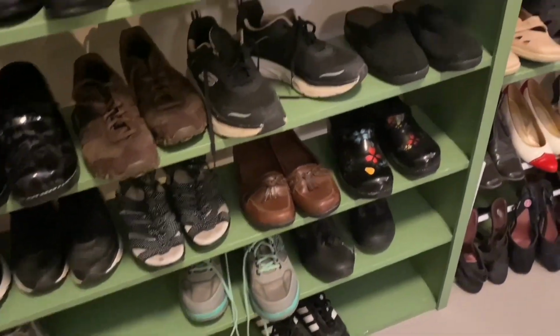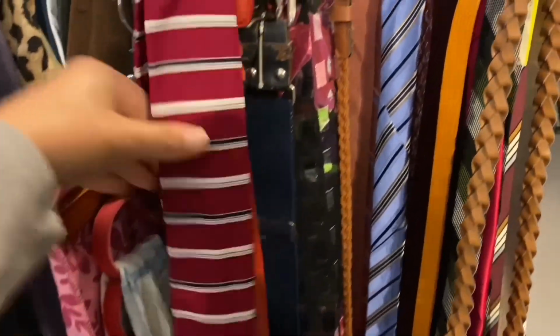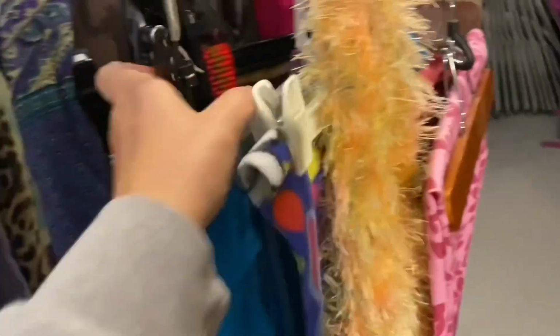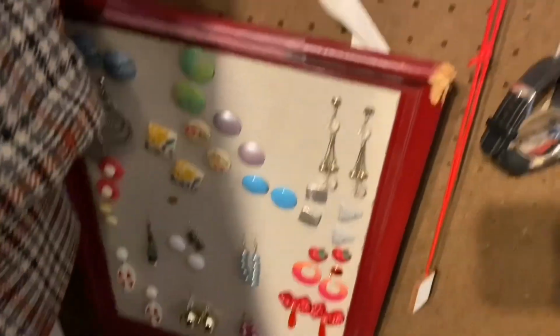There really weren't many people shopping in this store, but it seemed pretty picked over. Of course, I had to take a look at the belts. I think all of the belts here were faux leather or too worn. If I pick up a faux leather belt, it really needs to have good style. So I didn't find anything here. This one was too worn. This one was pretty cute.